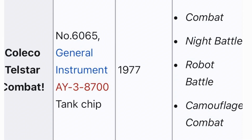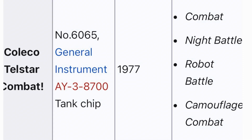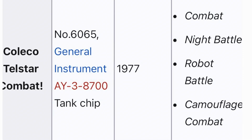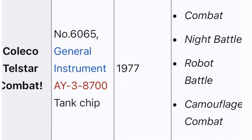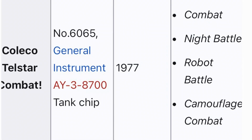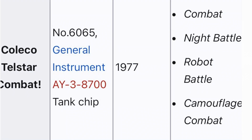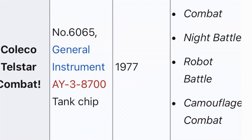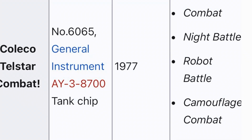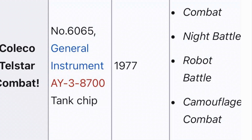The next console we have is the Coleco Telstar Combat. Ooh, sounds militaristic. And it was released in 1977. Oh, wait a minute. It's actually got new games this time. Combat, Night Battle, Robot Battle, Camouflage Combat. Well, I can't wait to see what this thing looks like.